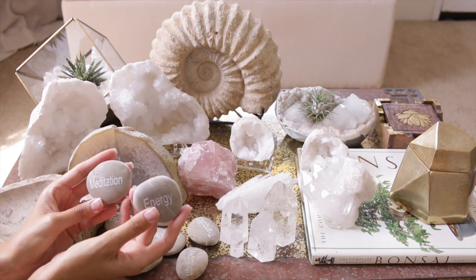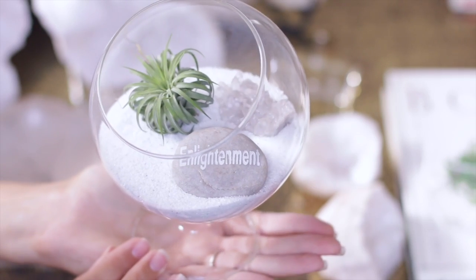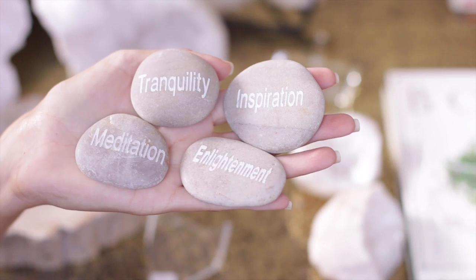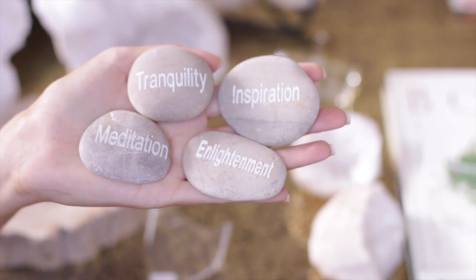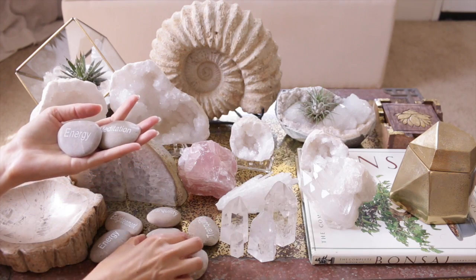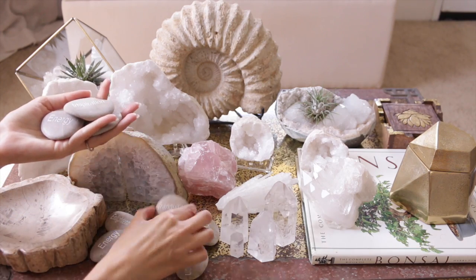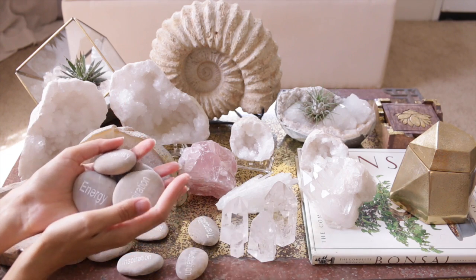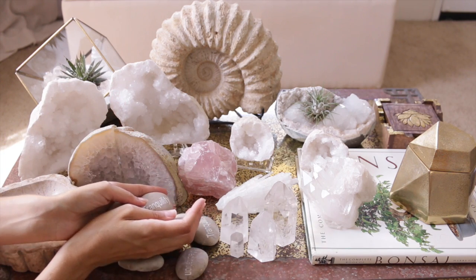Here's some of the stones I showed you guys in my terrarium video, and I just used the stone that says enlightenment. They're just etched with white, and so they have inspiring words etched into them: energy, meditation, inspiration, tranquility, enlightenment. So those are just kind of fun to play with and do different projects with.